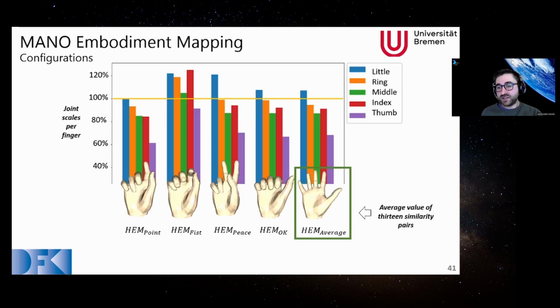Here we do not see the scale values of the entire skeleton, but those of all individual joint bones, each as an average value per finger. The hand embodiment configuration of the fist pair has the largest scale values here. For the fist pair, it seems that the scaling towards the robotic hand was not achieved via the skeleton scale, but via the individual joint scales.